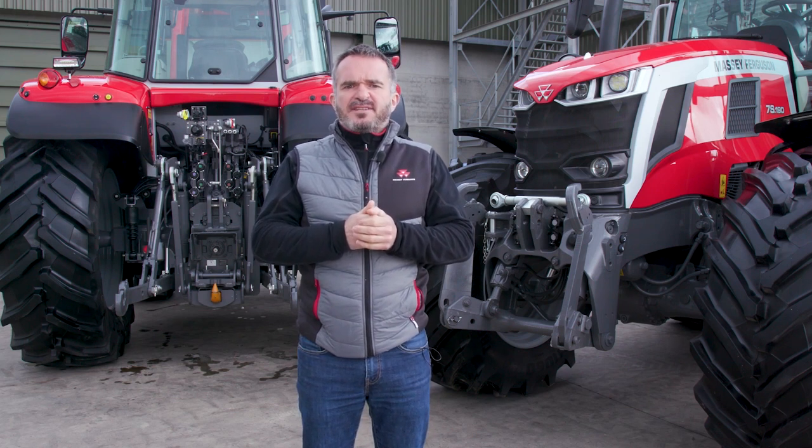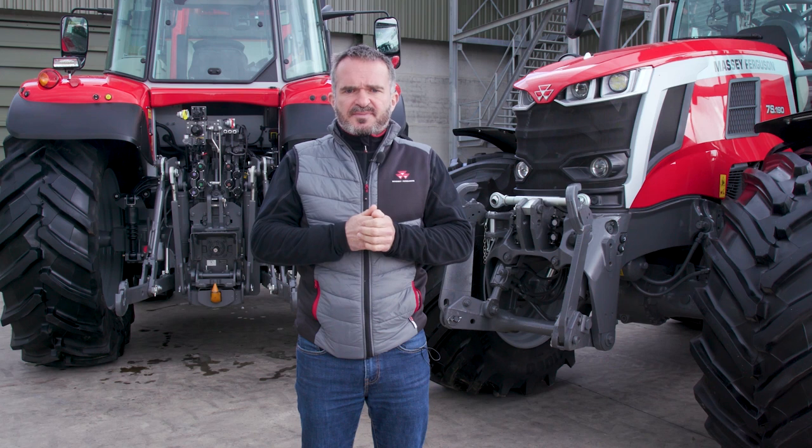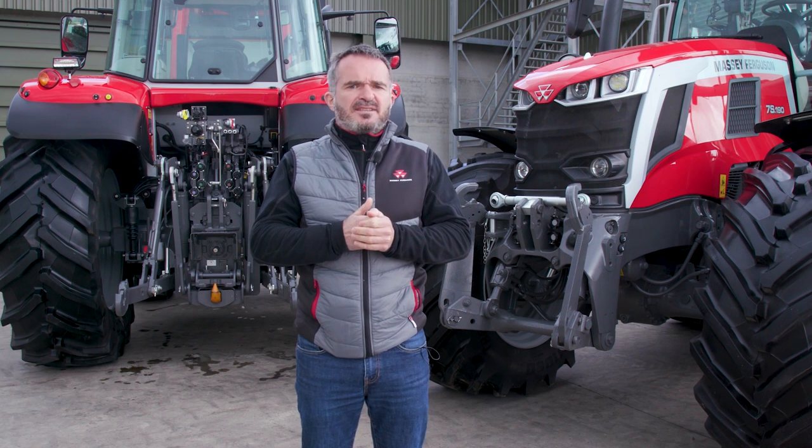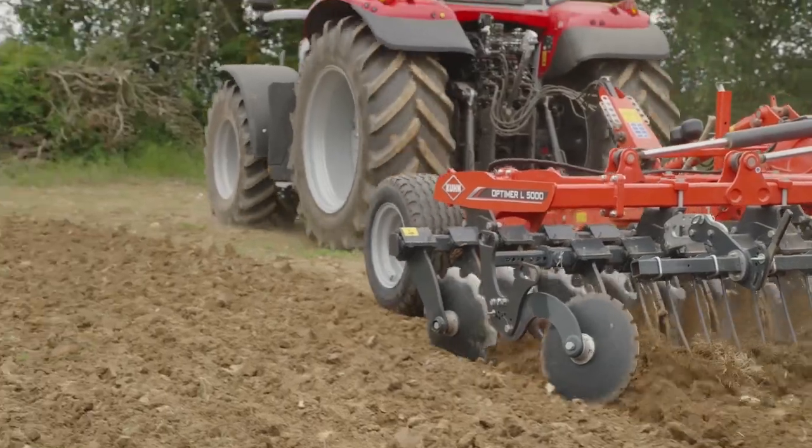MF7S has a very convenient decompression lever and rear hydraulic couplers for easy implement disconnections. With a standard rear linkage capacity of 7.1 tons and up to 9.6 tons, it will handle any heavy implement easily. A straightforward three-position switch located on the multipad controls the rear linkage. It is even repeated on the back of the cab to facilitate rear implement hitching.